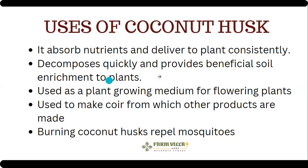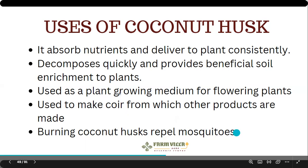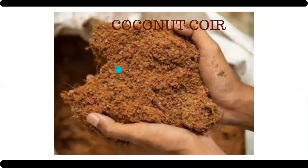Now, this is just the first advantage, the uses of coconut husk. The other use is to make coir. This coconut coir is used to make so many things. We are going to look at it again. Burning coconut husk repels mosquitoes. Yes, you can use it to repel mosquitoes. Now, this coconut coir is what we are going to look at. It's made from coconut husk. I hope you get the difference.